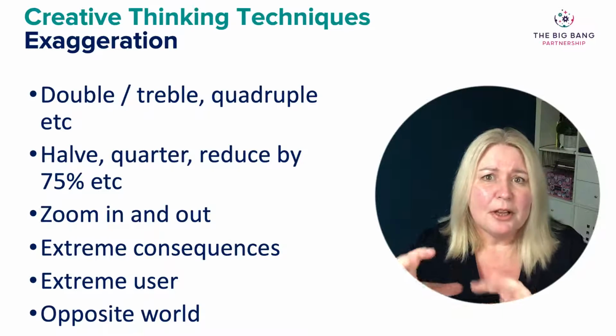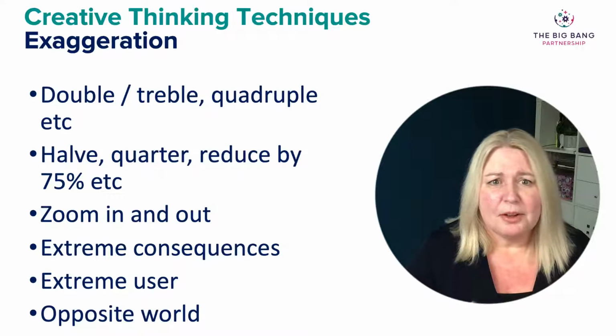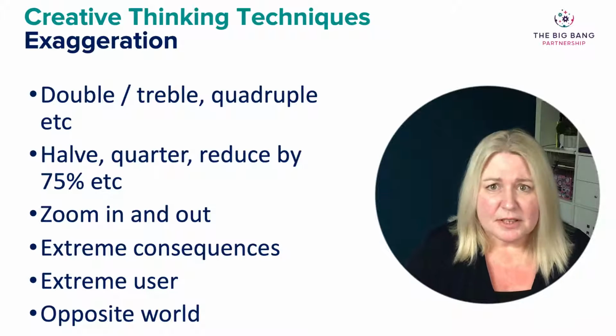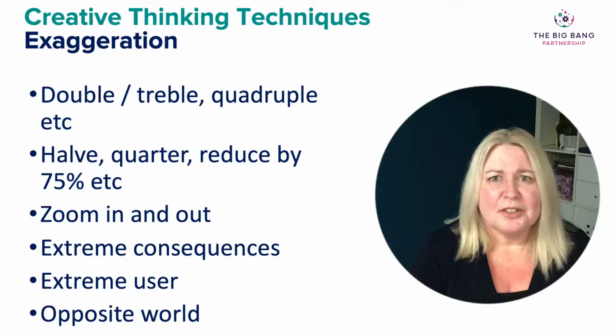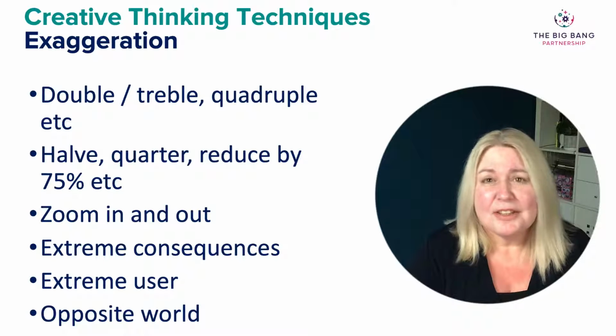So you can go big and you can go smaller. So how might we halve this? How might we quarter it? Reduce by 75%, whatever. So you're thinking, okay, we're spending this much money. What would we do if we only had half of it? How would we still deliver this? And actually, this is really powerful.